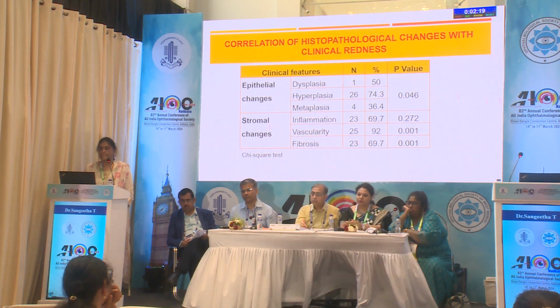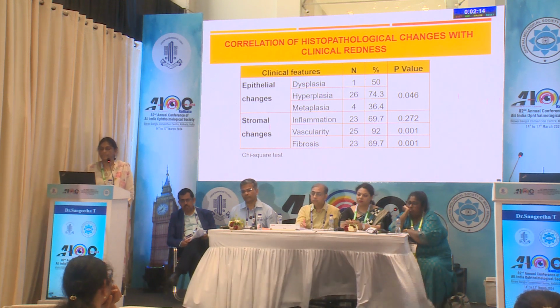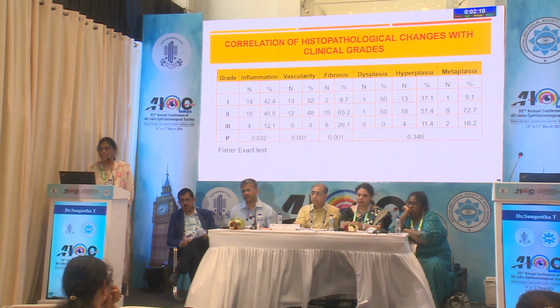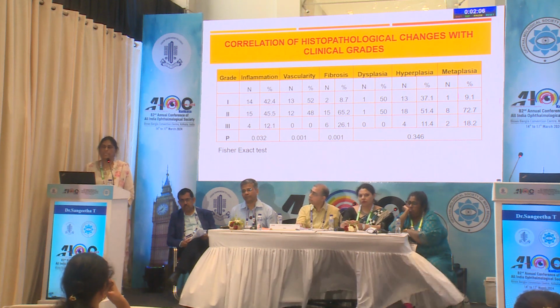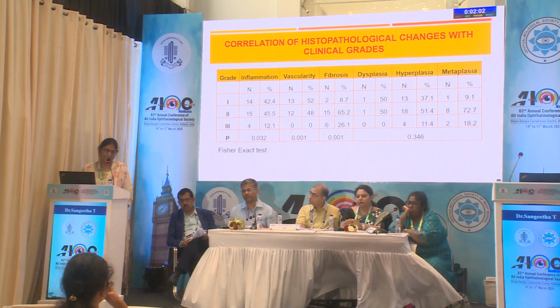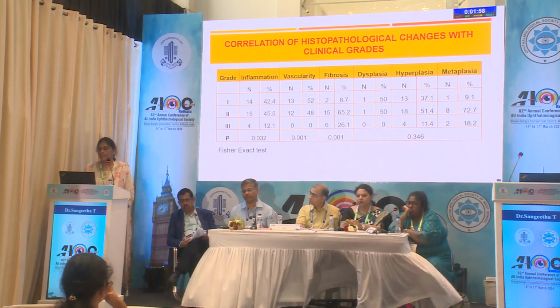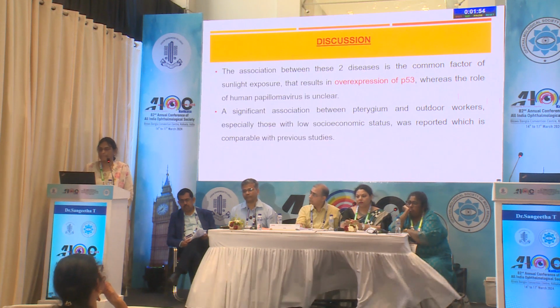The correlation of these histopathological changes with the clinical symptoms, that is the redness, was statistically significant, confirmed by the chi-square test. The second correlation was of these histopathological changes with the grading of pterygium, which also showed statistically significant changes confirmed by the Fisher exact test, where I would like to stress the dysplasia that was noted in 2 cases.